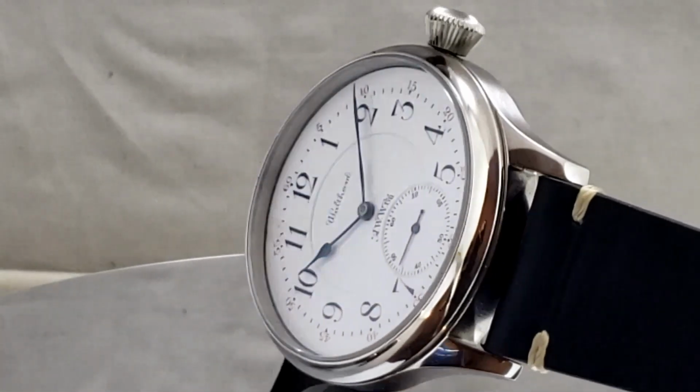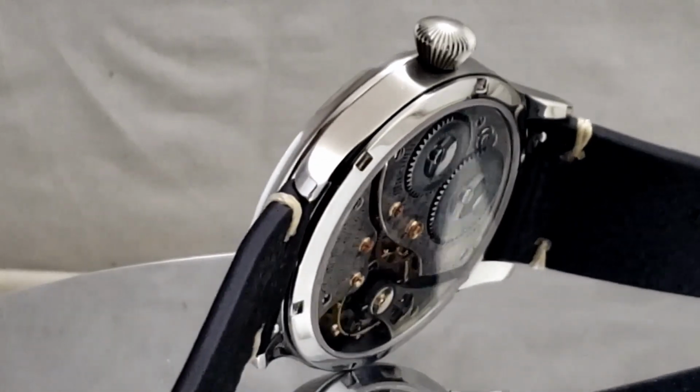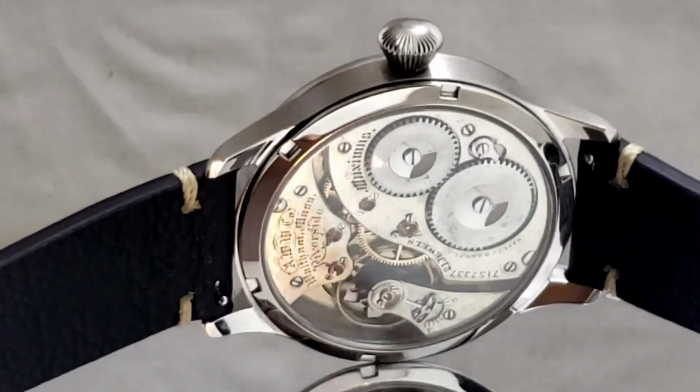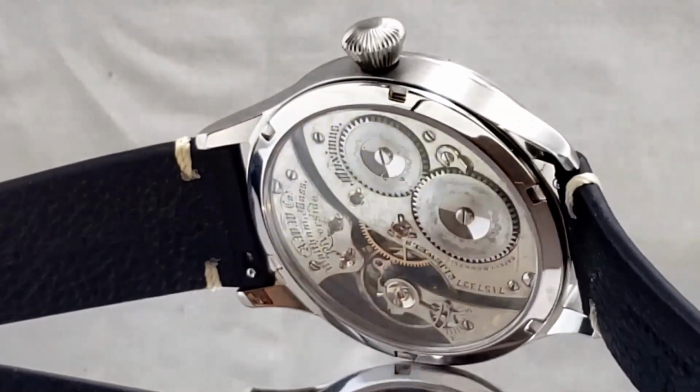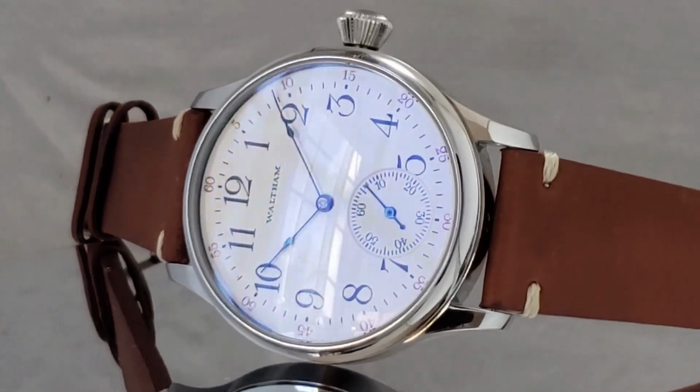Hello, my name is Charles, and I make wristwatches from vintage pocket watches and am frequently asked by customers browsing my inventory why a watch like this one on the screen right now costs 4 times what this next watch costs. Both watches are in the exact same case.